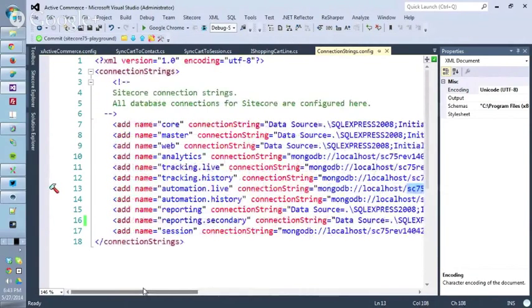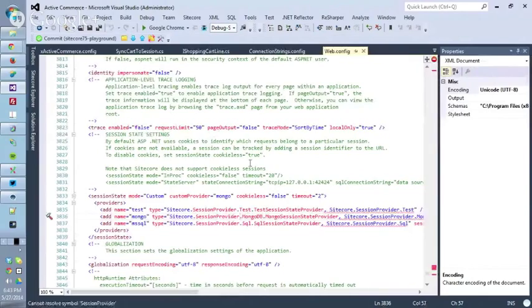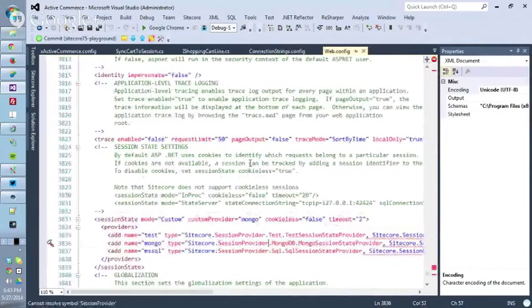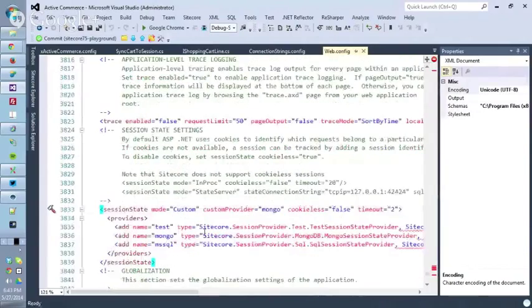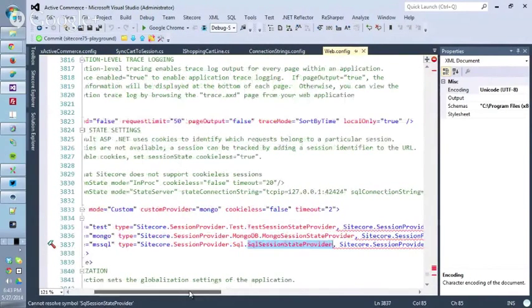And then also to create all the collections and the indexes within them as needed. And then if we take a look at our web config, you can see I have my session state set to custom, and a custom provider is Mongo. And again, this is what Sitecore has provided, the MongoDB Mongo session state provider. And you can also see available here the Sitecore SQL session state provider.